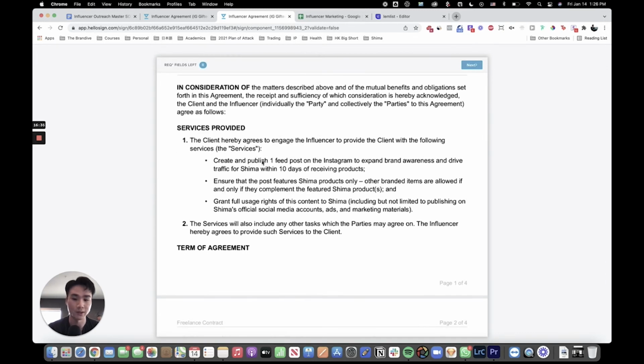And it's really important that if you're using a contract, you have to get clear on exactly what you need from them and the time frame and stuff like that. So in this agreement specifically, it's for Instagram gifted collabs. So I mentioned that they have to create and publish one feed post. So not a reel or a story post or anything. It's an actual feed post, right? On Instagram to expand brand awareness and drive traffic for Shima within 10 days of receiving the product.